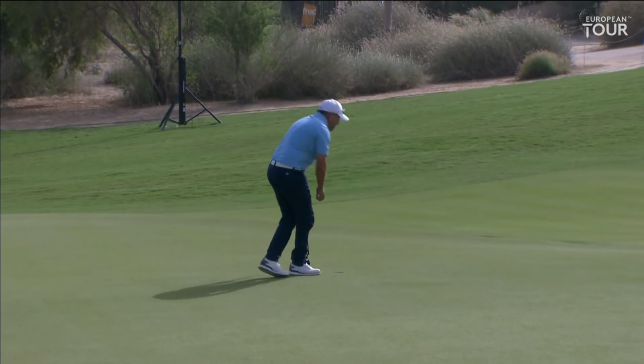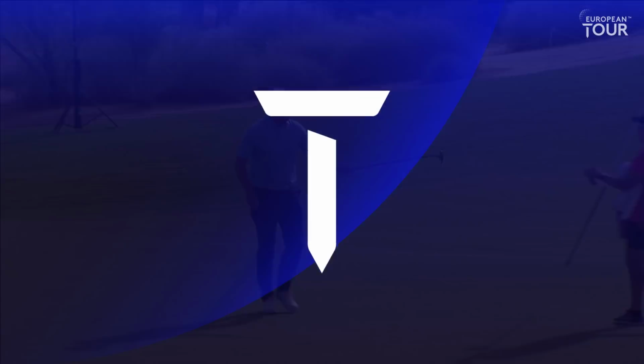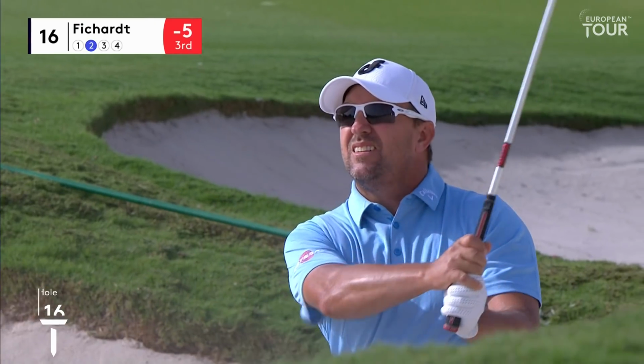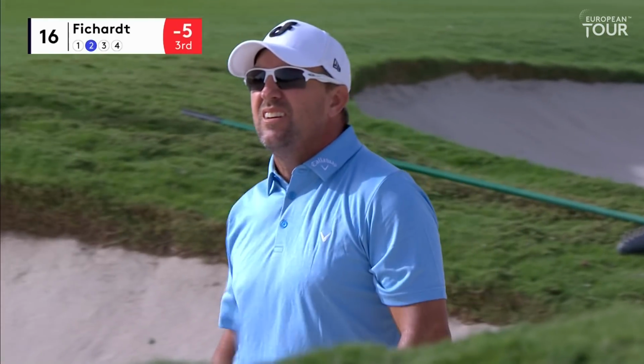Yeah, that time just the one practice stroke and then in. Yeah, in the bunker here. 166 yards, probably playing about 140, even off the top with a wedge.